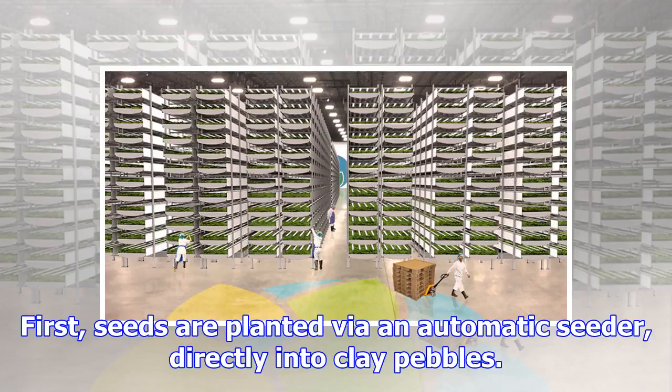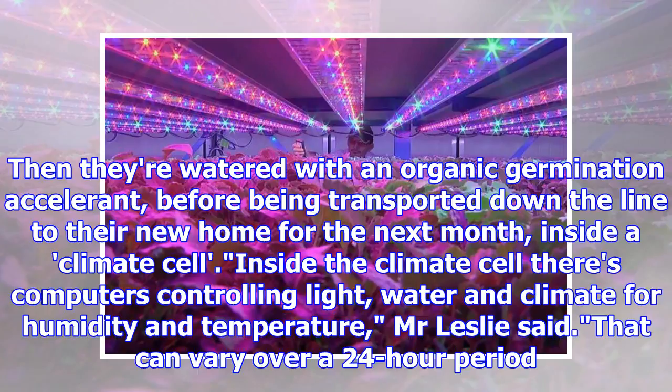With just the click of a mouse, the entire harvest and planting process is able to be set in motion. First, seeds are planted via an automatic seeder, directly into clay pebbles. Then they're watered with an organic germination accelerant, before being transported down the line to their new home for the next month, inside the climate cell. "Inside the climate cell there's computers controlling light, water and climate for humidity and temperature," Mr. Leslie said. "That can vary over a 24-hour period."